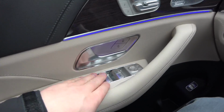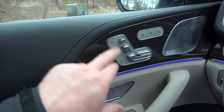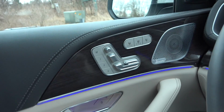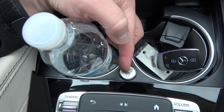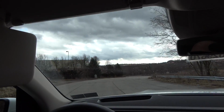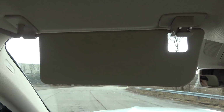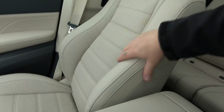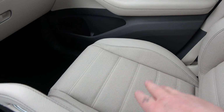The door panel here, typical Mercedes, we have the seat controls on the door panel. We got memory settings, we got heated and cooled seats, we have the window controls right here, and one of the coolest features ever, it has cooled and heated cup holders. Now we got the sun visor right here, and if you pull that to the side, you got an extra little one right there. Extremely comfortable seats, and we'll talk a bit more about that in a minute as well. It's just very comfortable in the GLS.